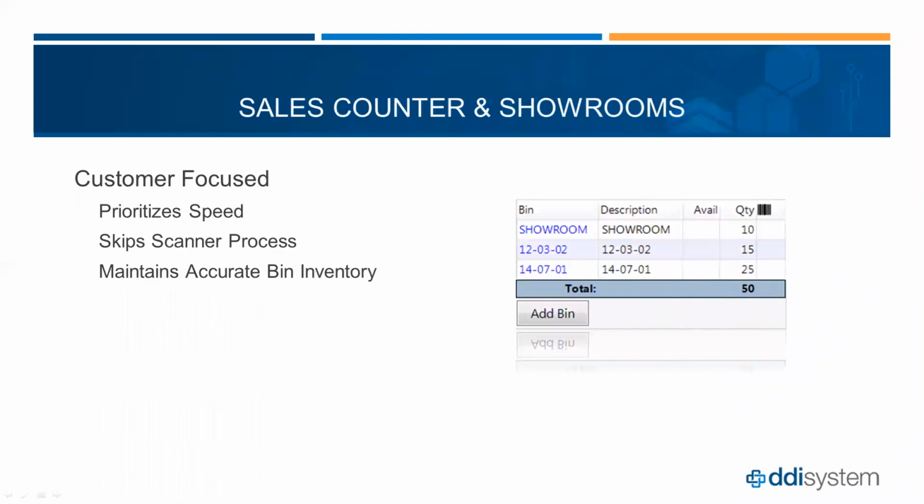It's a little bit different in the showroom in that we have to be completely customer focused. We can't let the technology become a barrier between you and your level of customer service. So we need to prioritize speed. We need to get your customer in and out the door as fast as possible without bogging down your counter team about how they're going to tell us which bin location items came from. So we have a solution that's able to skip the scanning process, but still maintain accurate bin level inventory.